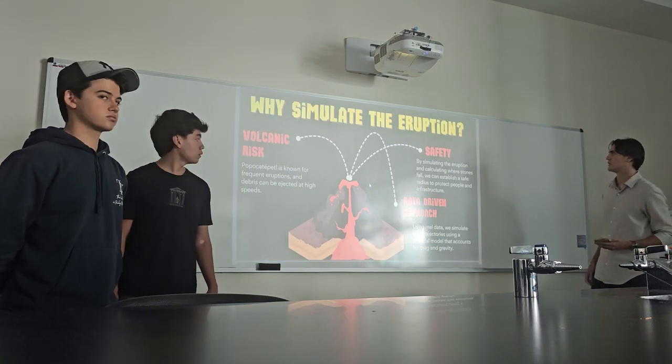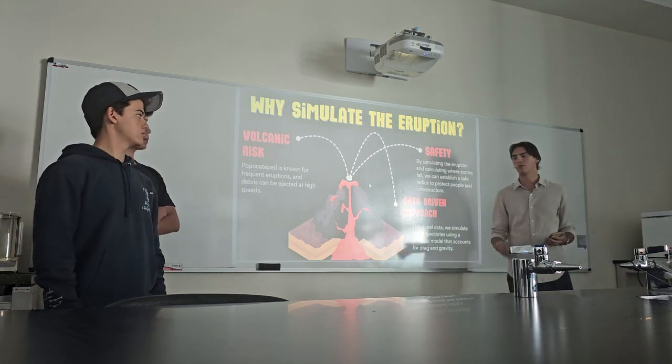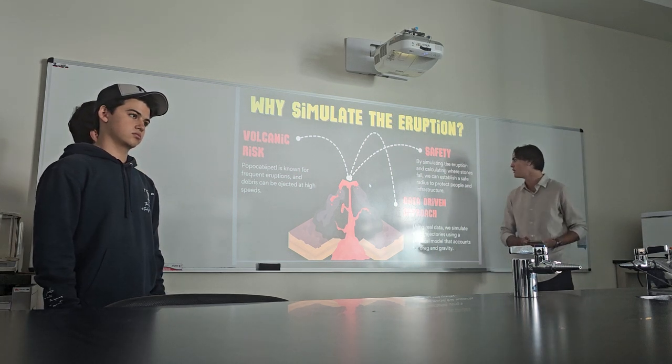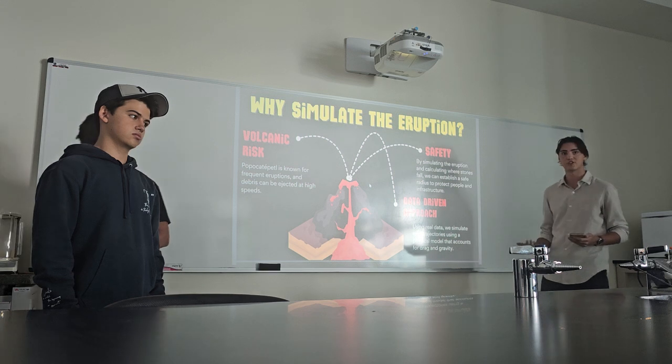So now, why simulate the eruption? Well, there are three main reasons. First and foremost, I'm sure you both know the famous words, safety first, right? By simulating the eruption, we can calculate where the stones will fall and therefore establish a radius that will protect the people as well as infrastructures.